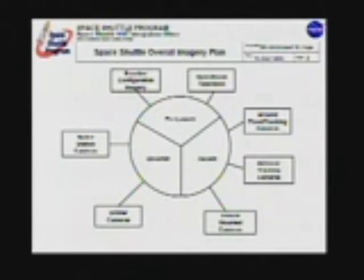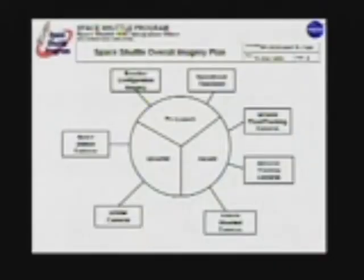Then we have the operational television system, which supports us all through the processing of the vehicle. We document all the things that happen to the vehicle in the OPFs, the VAB, out at the pads. But it really comes into play when we start tanking. And it's the way that the ice debris team and the final inspection team goes through and surveys the vehicle to look for damage defects on the external tank and ice buildup, et cetera. Then for ascent, we have the ground fixed and tracking cameras and the new airborne tracking cameras, vehicle-mounted cameras, the new ELVIS system, and then on orbit, we have orbiter cameras and the space station cameras.